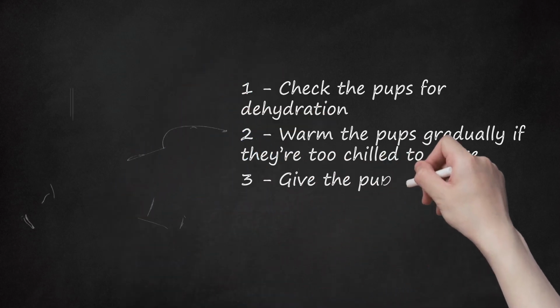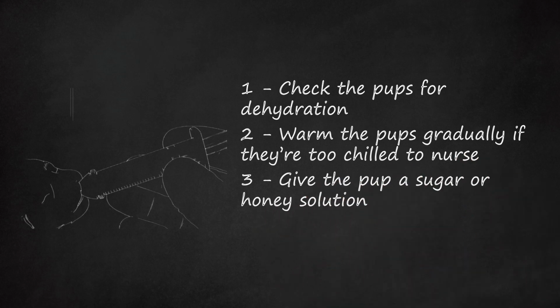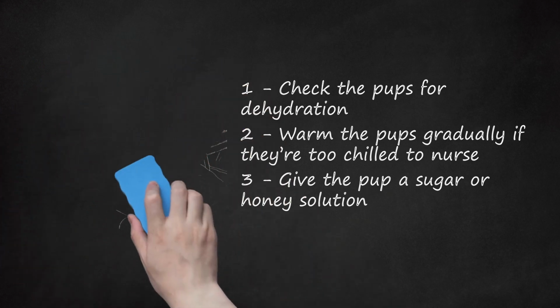3. Give the pup a sugar or honey solution. If any pups are dehydrated or if you haven't observed them nursing, call the vet and ask if you should administer honey, corn syrup, or a sugar water solution. If the vet approves, put on surgical gloves and administer a drop of the syrup onto the pup's gums every few hours. Avoid alternative feeding without the vet's approval.